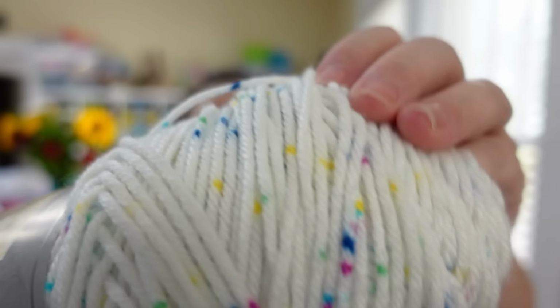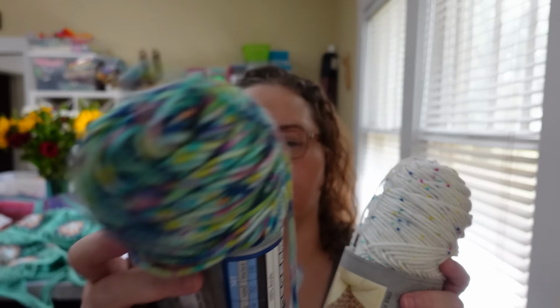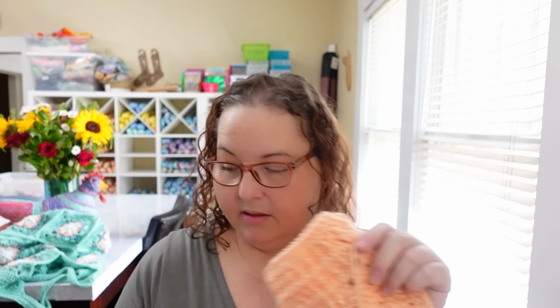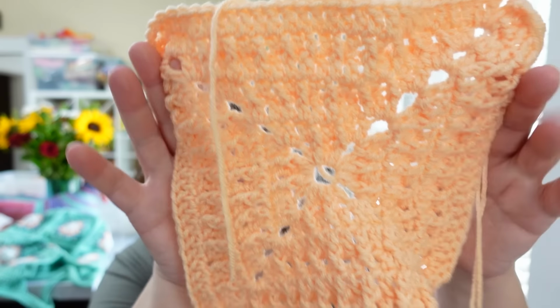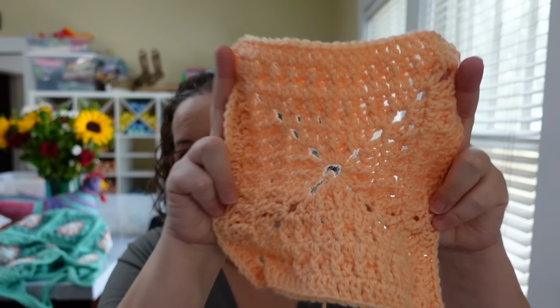It's just a white with some super cute speckling in it. Either that or I'll use this one, which was the other color that I had. This one was Meadow Dance. So I'm not sure yet. I haven't decided. But I've got the base finished, and I'm about to just start working in the round on the body part. So anyway, I'm very excited about it.